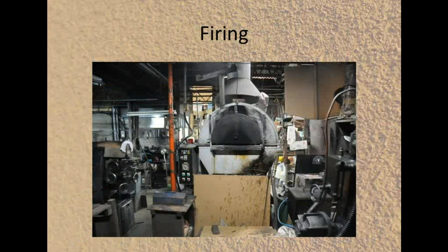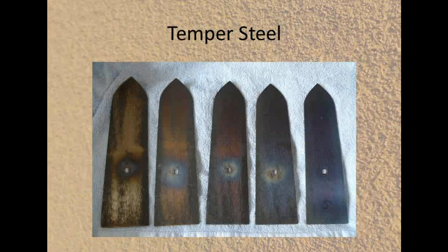That's the oven that it's fired in. What kind of temperature would you say fired? 1,200 degrees Celsius. And depending on the trowel, the temperature which is fired at is different too. Like a polishing trowel would be fired at a higher temperature.